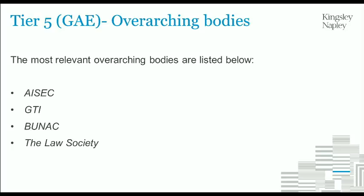The Law Society is also popular for the legal industry, as interns are very popular for individuals coming to study law. Potential trainees, paralegals, research interns who are studying a law degree abroad, this overarching body is very useful for them.